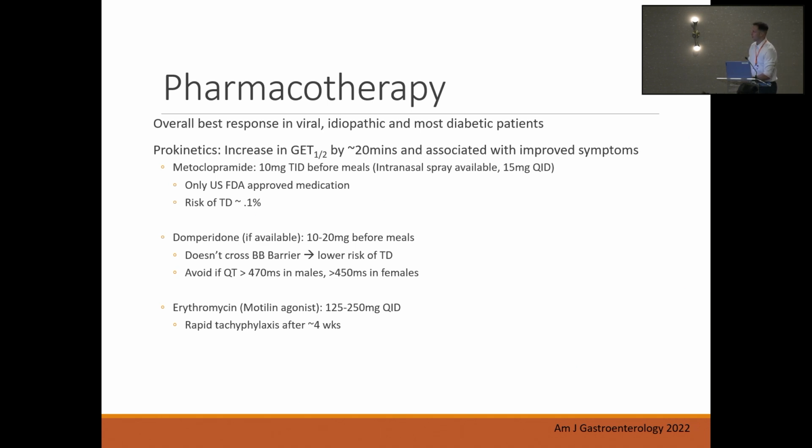And you do have to get an EKG on your patients before you start it. And then erythromycin is the other one that's commonly available. And for these, you can put it on 3 times a day or 4 times a day. But usually after about 4 weeks of continuous use, your patient's going to stop responding to it and you're going to need to switch to something else.